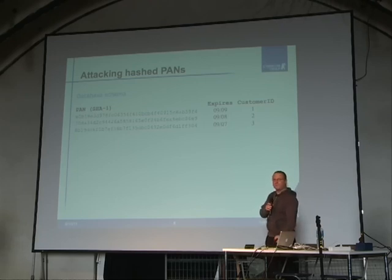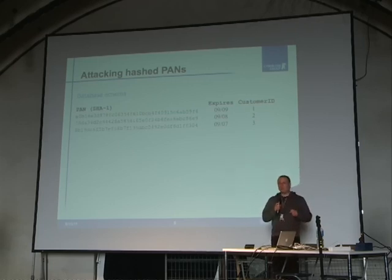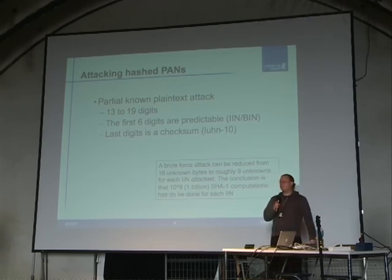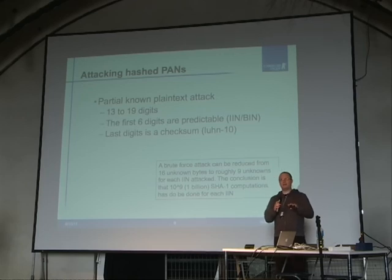All right, I think they sorted that out. So even if we don't have access to the truncated PAN, which makes it dead simple to brute force, it's still a partial known plaintext attack. Most credit card numbers are 13 to 19 digits. Most of them are 16 digits. So from the perspective of brute forcing, something that is hashed with SHA-1, that is 19 characters long, I mean, it's not impossible, but it's certainly difficult.